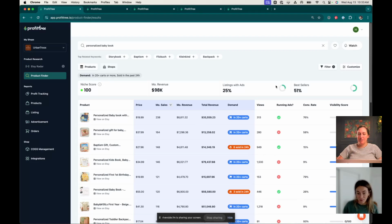Well, this might be a dumb question, but just to connect the dots for people, you're saying, and it sounds like maybe you've experimented with this, is it in Printify and then you would just upload the cover and then the pages and the story? Or is it in Printify? So it's in Gelato. Oh, Gelato. Okay.